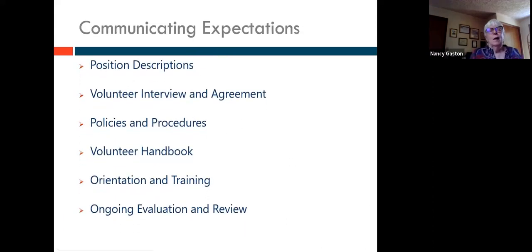We've been communicating expectations all along, the position description, that volunteer interview. And I would suggest that if you don't do it now, you have a volunteer sign an agreement if they accept the position after the training. It doesn't have any legal binding, but if they've agreed that they're going to show up on Fridays for the next 3 months and do certain things, and they put their name on it and date it, it has some power, just for persuasive power.